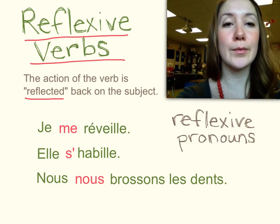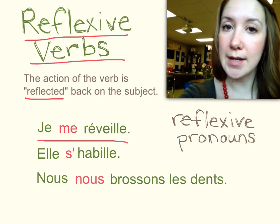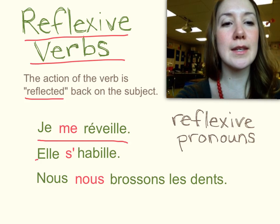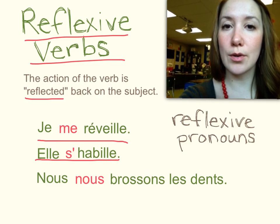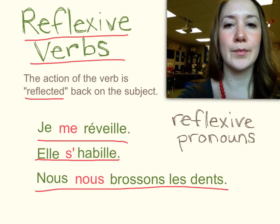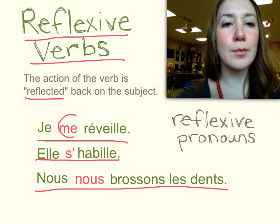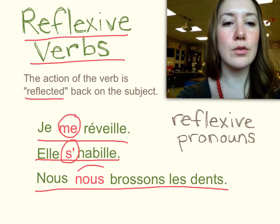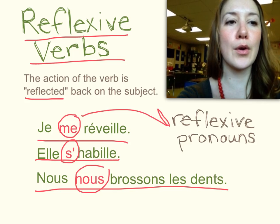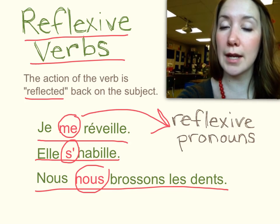For example, je me réveille. I wake up or I wake myself up. Elle s'habille. She gets dressed or she dresses herself. Nous nous brossons les dents. We brush our teeth. These words me, se, and nous are called reflexive pronouns. So reflexive verbs are always preceded by a reflexive pronoun.